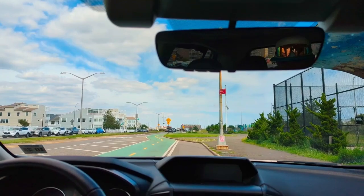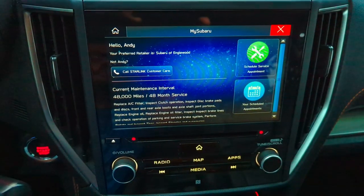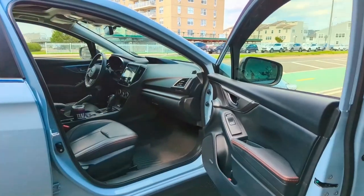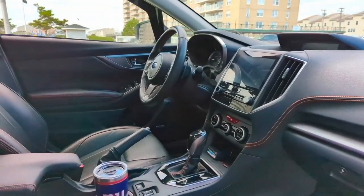Subaru's Starlink infotainment system is a breeze to use. The limited model comes with an 8.0-inch touchscreen, offering Sirius XM satellite radio and optional navigation. It's organized, intuitive, and packed with connectivity features like Apple CarPlay and Android Auto.